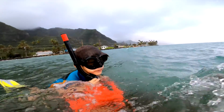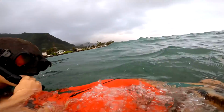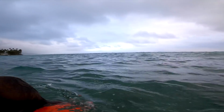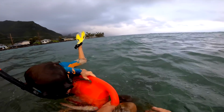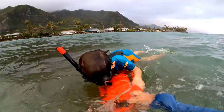So I'm going to dispatch the taco. There's a couple ways to do it, but normally what I do is I just bite them right between the eyes. As soon as you bite them, they'll change color. As you can see right here, it changes to a white color, a streak going down. And when you bite them between the eyes, you'll feel a crunch. I think you're smashing cartilage in their head or something. It puts them out of their misery pretty fast and pretty humane.